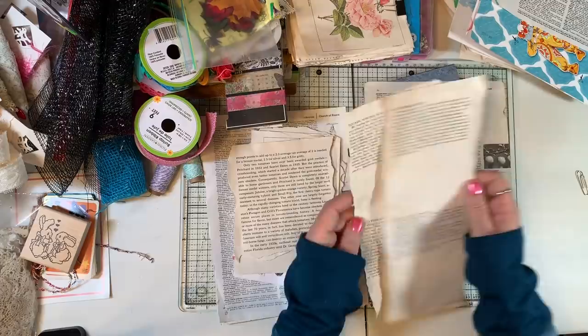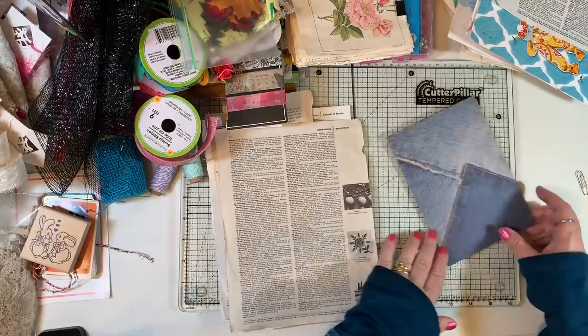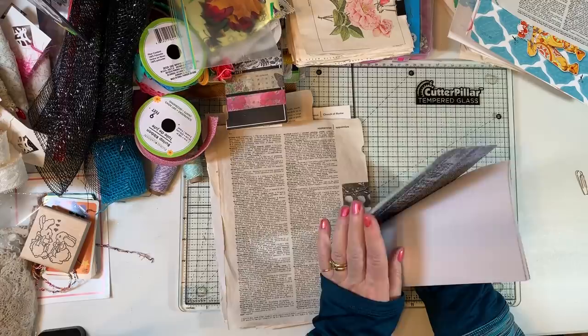The dictionary page. Oh, look at this paper. That's awesome. Jeans paper. Perfect. So great for a farm journal. Oh my gosh. Thank you, Sonya.